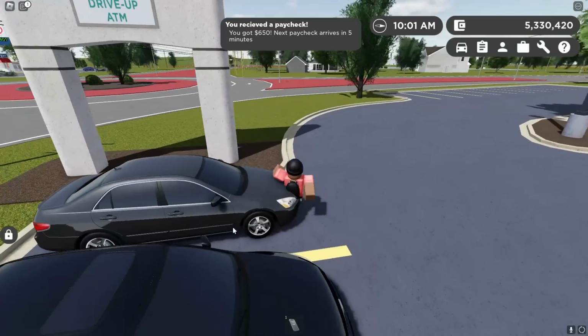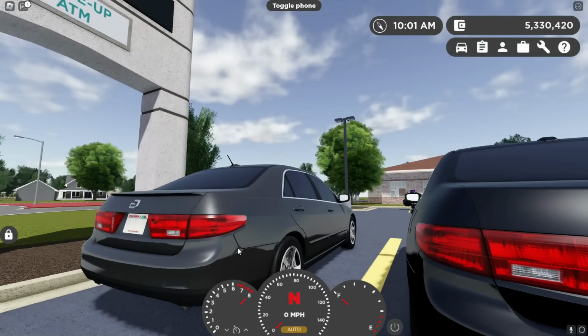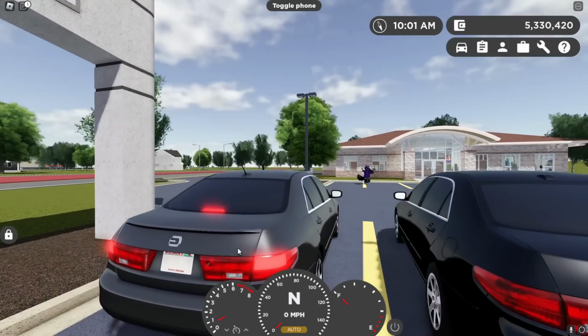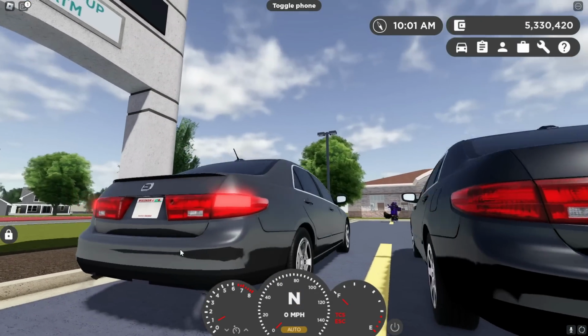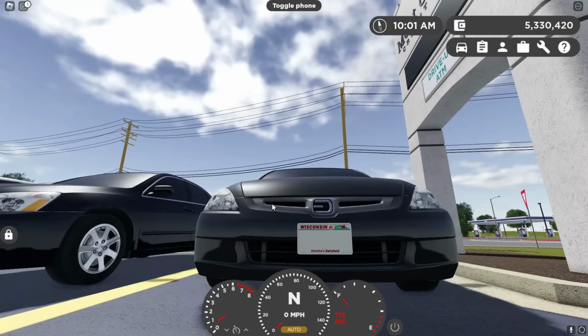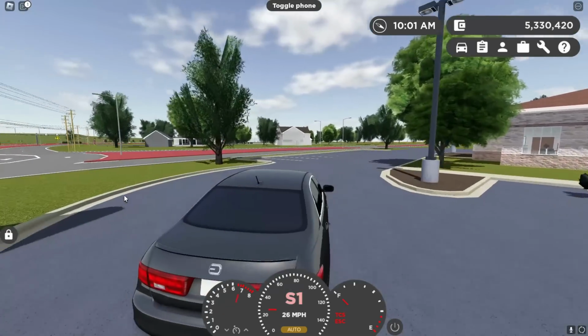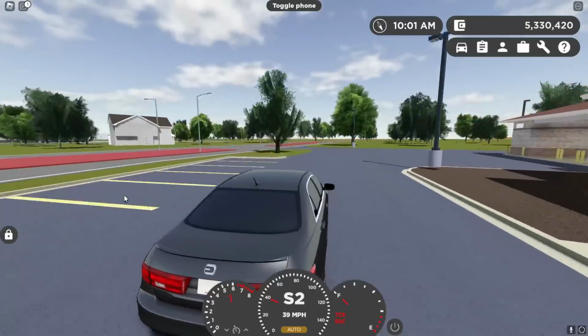But now let's move on to the hybrid. This one might be slightly different, so we'll try it out. Okay, so from what I'm seeing, this actually has a V6. It has a spoiler, a different antenna, the exhaust right there, no fog lights, just like the other ones. Let's see how this one moves. This one might actually be pretty quick.